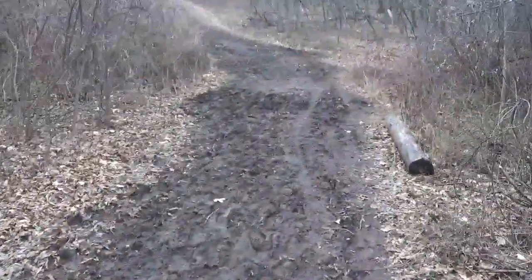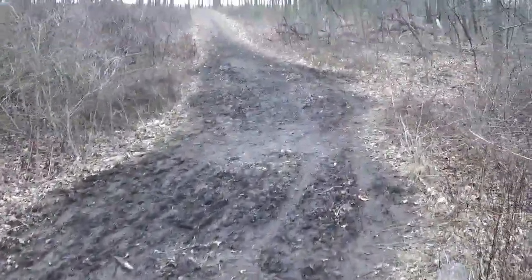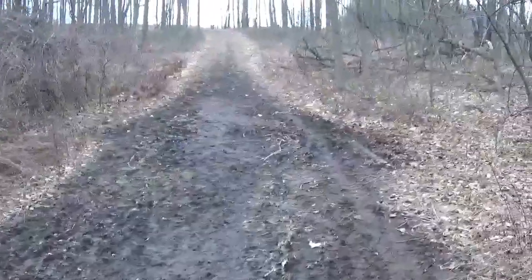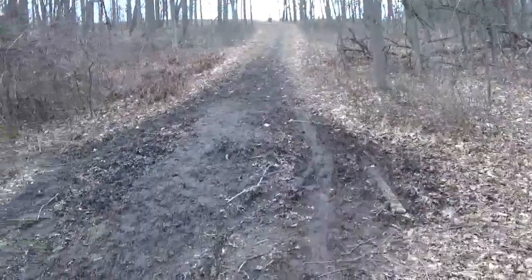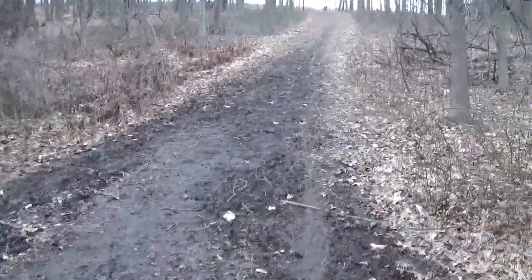I get a little bit of a mud spot here. Yeah, hasn't been too bad. It is a muddy trail, so I forgot to mention that at the beginning. You probably noticed when you got to the top of the hill that it ain't bad, but you know, it is a wet trail.